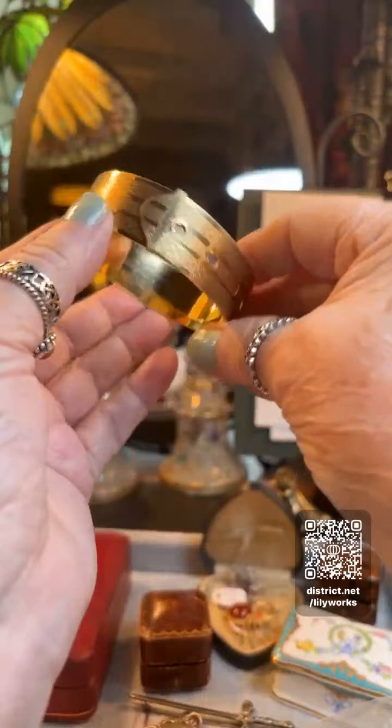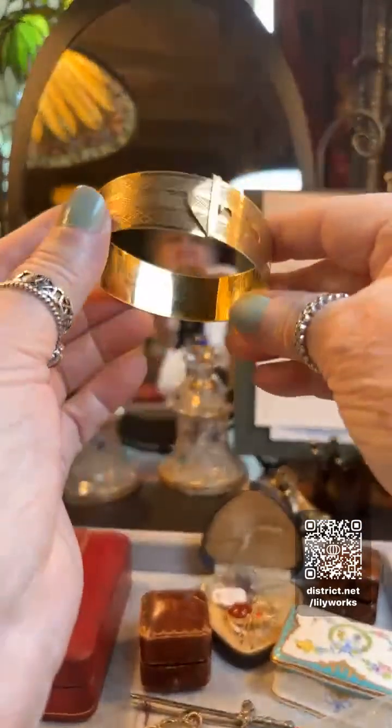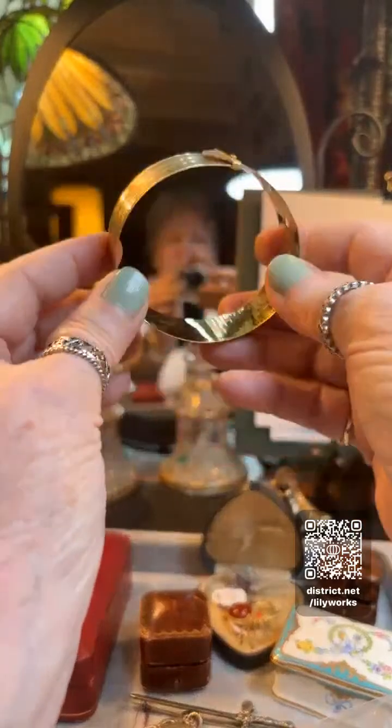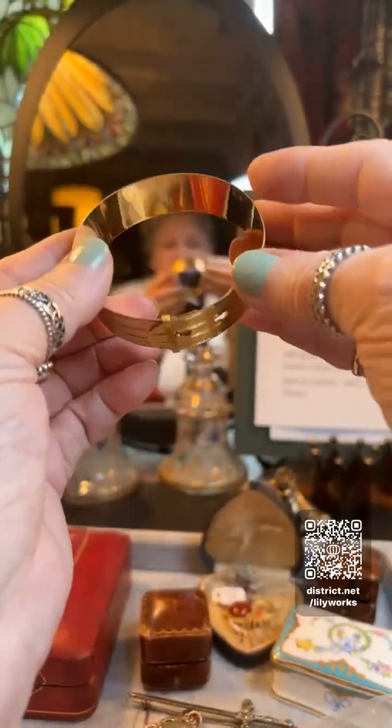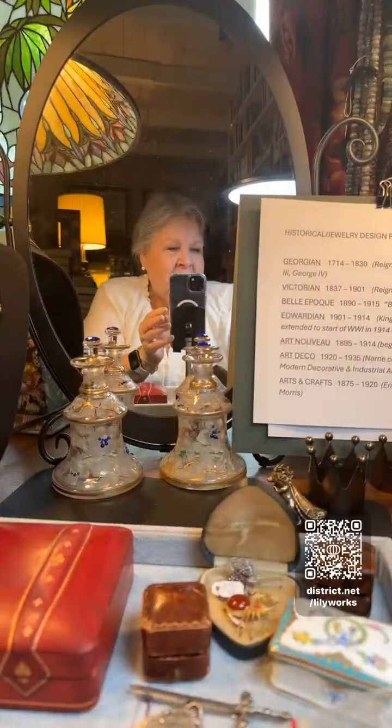I have not yet successfully captured my cat to put this on her and try desperately to get a photograph or a video of her. That would be fun, wouldn't it? Okay. All right, there's that.